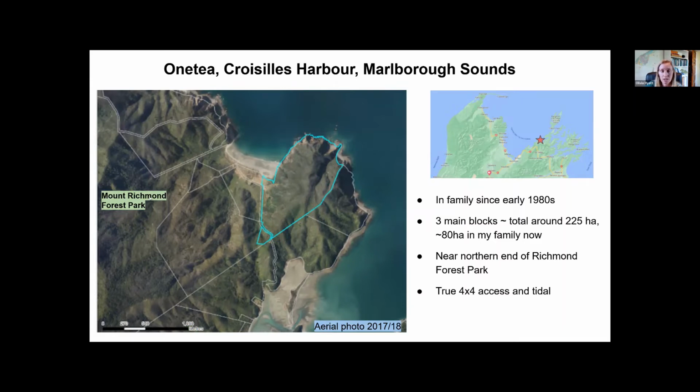It's got a rich Māori history with a number of Te Tai Ihu iwi that have been there and are still continuing today. The area that we bought was about 225 hectares, and it's sort of broken up into 3 blocks. And today my immediate family, my parents, my sister and my brother, we own the bit that's in the blue here, and that's about 80 hectares.